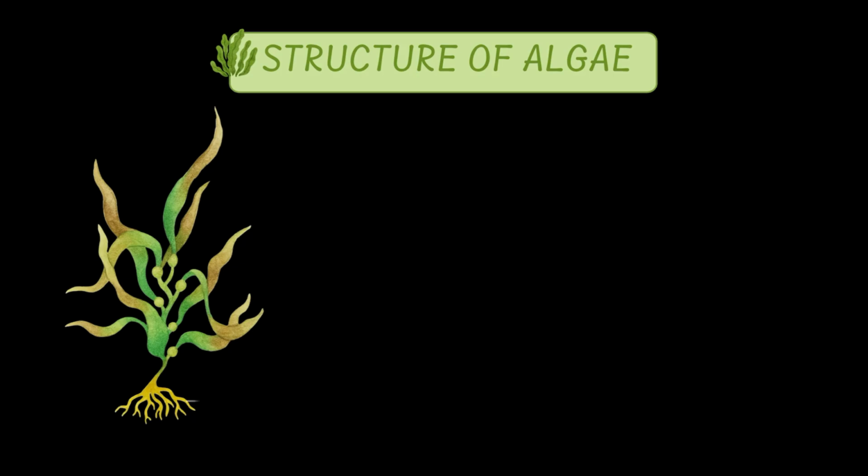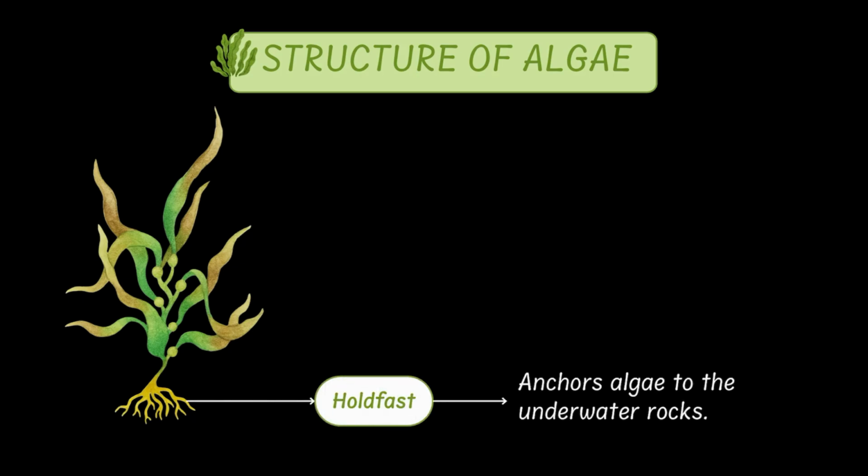For instance, we can see the holdfast. It might initially seem that the holdfast is like the roots, but while roots help plants take up water and minerals from the soil, the holdfast doesn't. Nutrients are actually absorbed by the entire body of the algae by the process of diffusion as it sits in the water. The holdfast just anchors the algae to the underwater rocks.